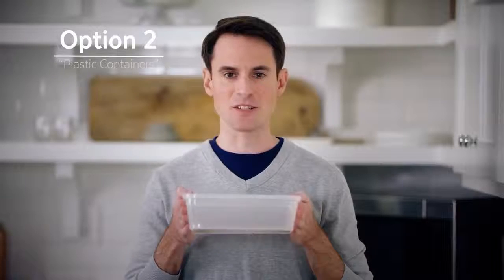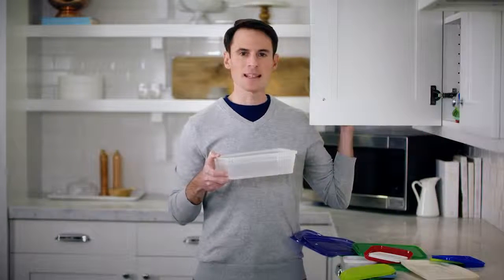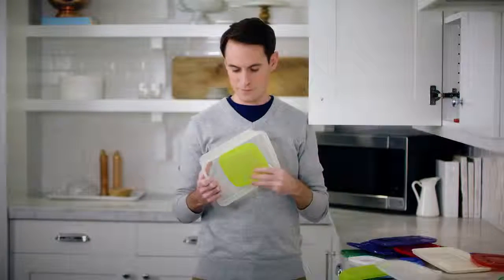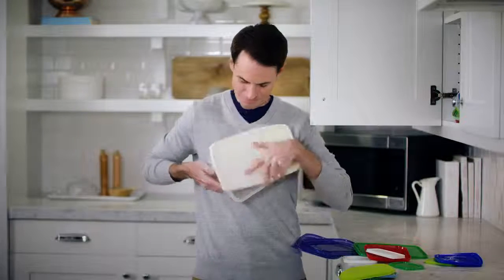Option two, plastic containers. And with them, lids. Lids that somehow multiply like teenage plastic rabbits. But you know what doesn't multiply? The one that fits the stupid container. Point is, it's hard to be good at saving things when your choices are disposable plastic garbage or impossible matching games. But now, saving is about to get simple.